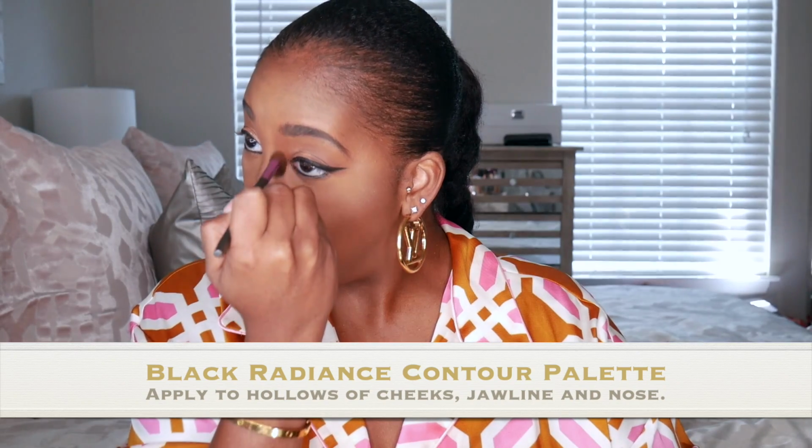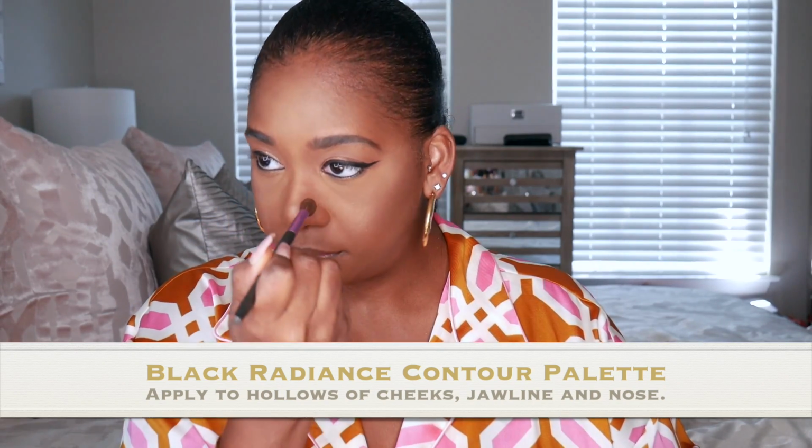I also like to lightly contour my nose as well, and I just make sure that I go all the way up to my brow just to create a seamless look.